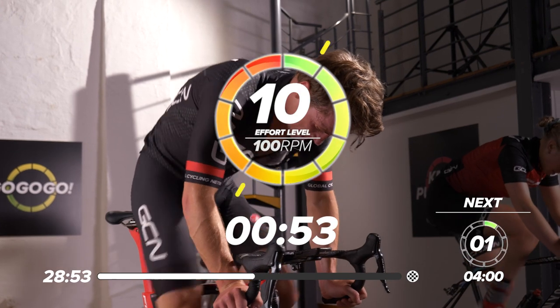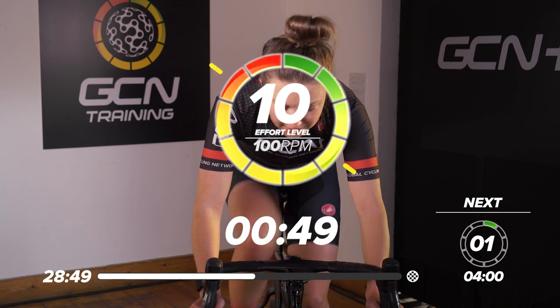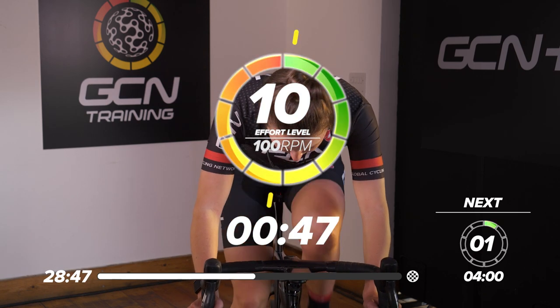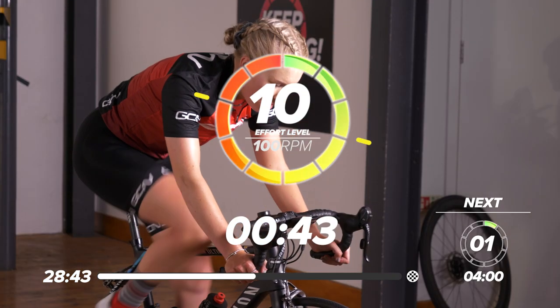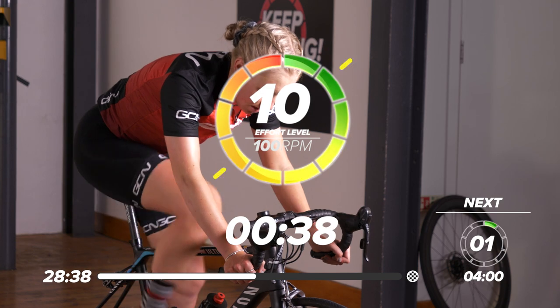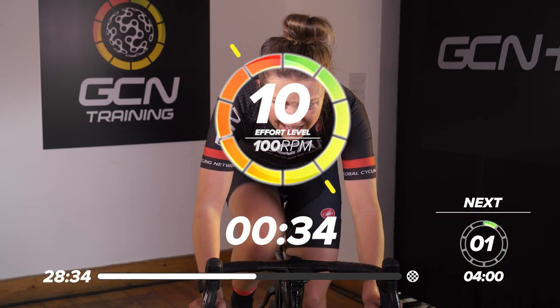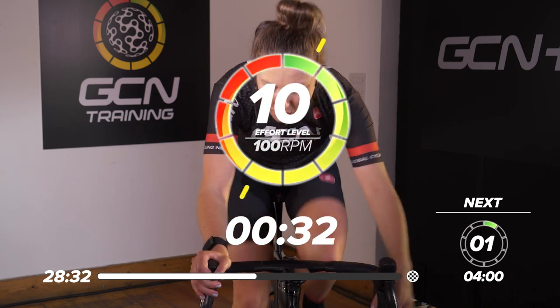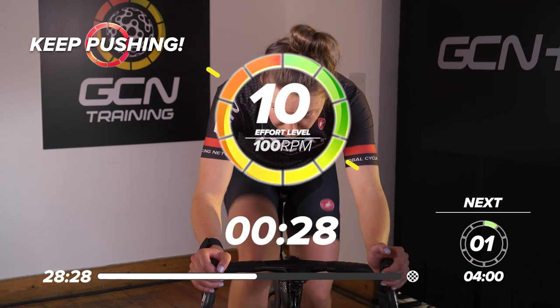And sit back down. Push all the way through. All the power through the pedals. Nice and still upper body. Come on now. 45 seconds to go. You can have a nice rest after this. Come on, guys. 100 RPM. Nice and quick. Halfway. Great work. Come on. Last push. Let's go.